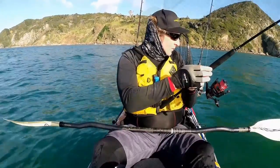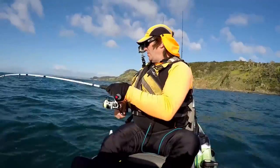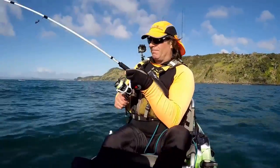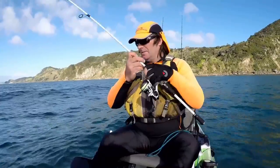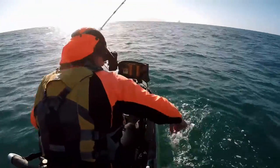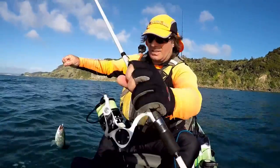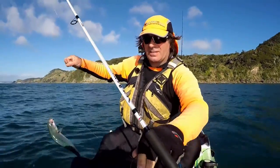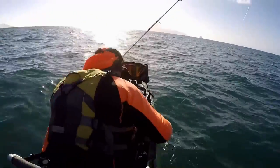For the next few hours, Paul and I enjoyed plenty of fish, including snapper and the odd kawai as well. You certainly can't beat a good kawai on light tackle, and they'll always give a good scrap right to the side of the kayak. They would have to be one of the most underrated fish, and when bled and prepared properly, they make excellent eating.